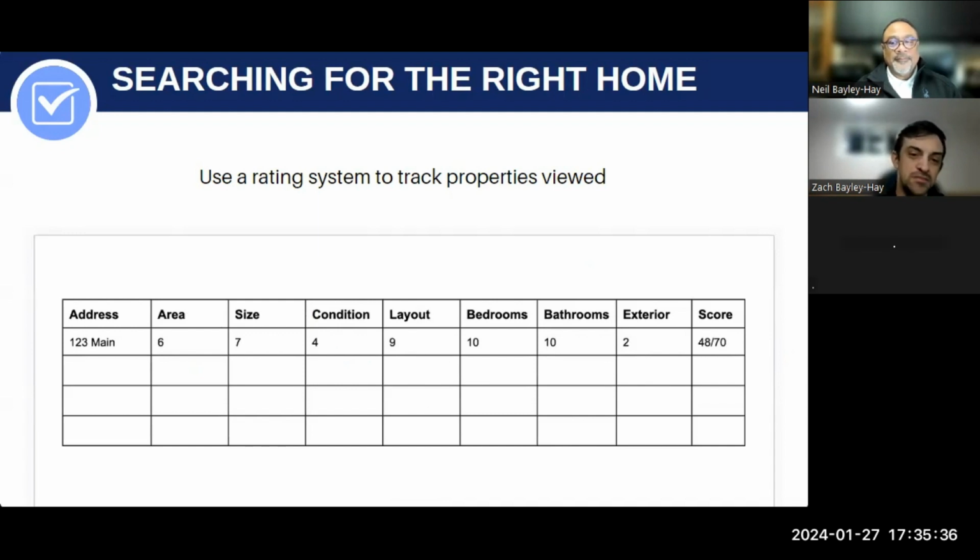a lot of times people end up seeing many houses, dozens sometimes, and it's hard to remember. Or even within one viewing session, maybe you see 5, 6, 7, 8 houses. Sometimes it's hard to remember, hey, what did that first house have again? Like you start having that type of thought. So we recommend using this rating system to help you recall, right?